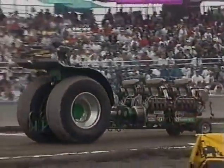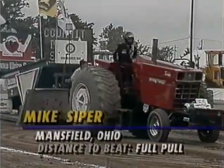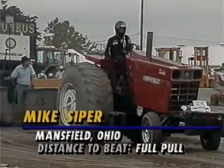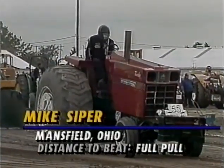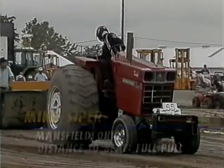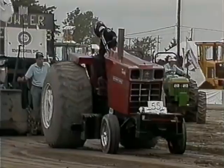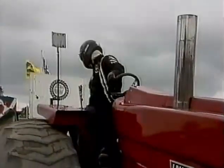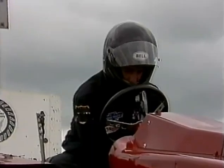Up next, Mike Seiper. He comes to us out of Mansfield, Ohio. Another one of these Ohio State tractor puller guys. I'll tell you what, Ohio State, I have to say, is probably more or less the capital of pro stock. There's so many pro stockers that come out of here and so many good ones that come out of the Ohio, Illinois, Indiana area and so forth. It's going to be a real good show here now with the machine of Mike Seiper.